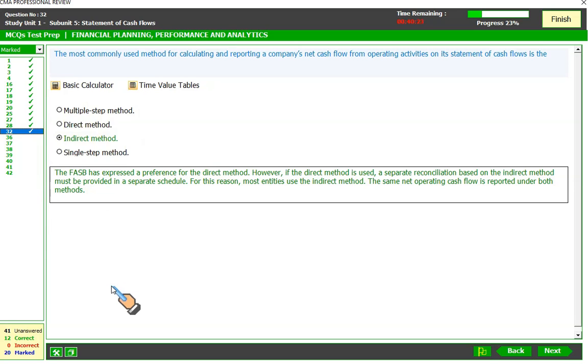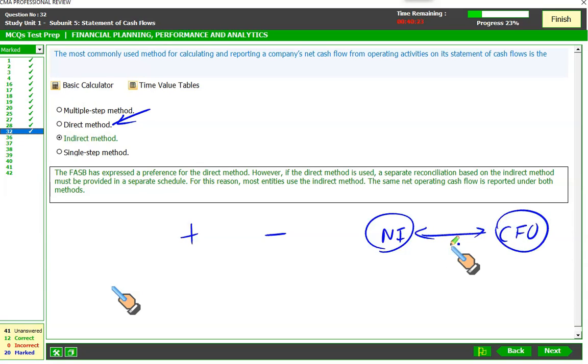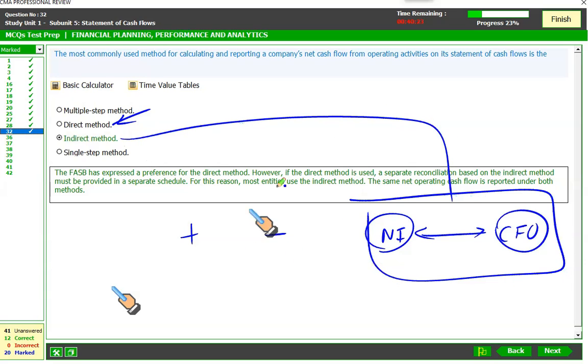Now, this is something I would like to tell those who didn't attend yesterday's class. If you decide to follow the direct method, which means you take all the operating inflows and outflows, you have to prepare a reconciliation between your net income and cash flow from operating activities. This reconciliation, gentlemen, is the indirect method. So why not simply go for the indirect method rather than going the direct method and then preparing the reconciliation? This is the very reason that in 100% of cases I have seen this method being followed.